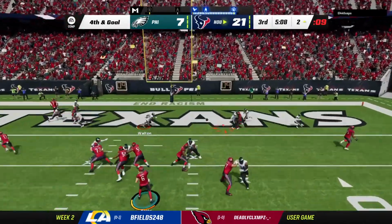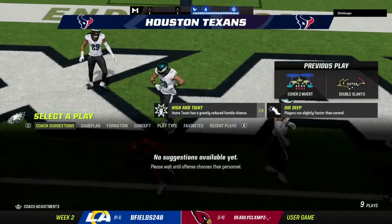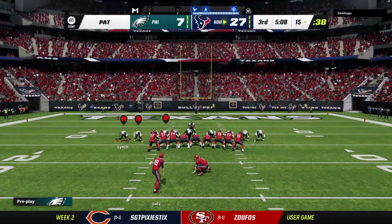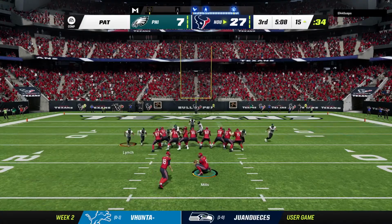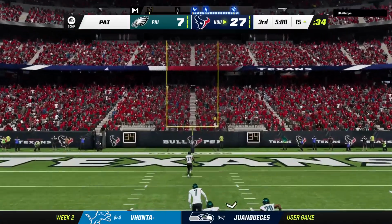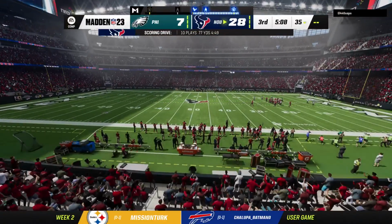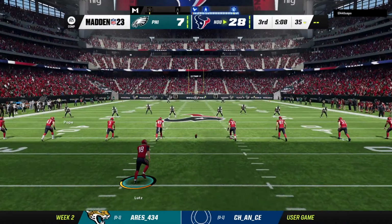Now back to throw. And that is caught. Touchdown, Texans. Donovan Peoples-Jones. His first touchdown here of the new campaign. And the Texans take the opening kickoff of the third quarter and drive right down the field to extend their lead. Lutt's good on the extra point. And the lead now to 3 touchdowns at 21.